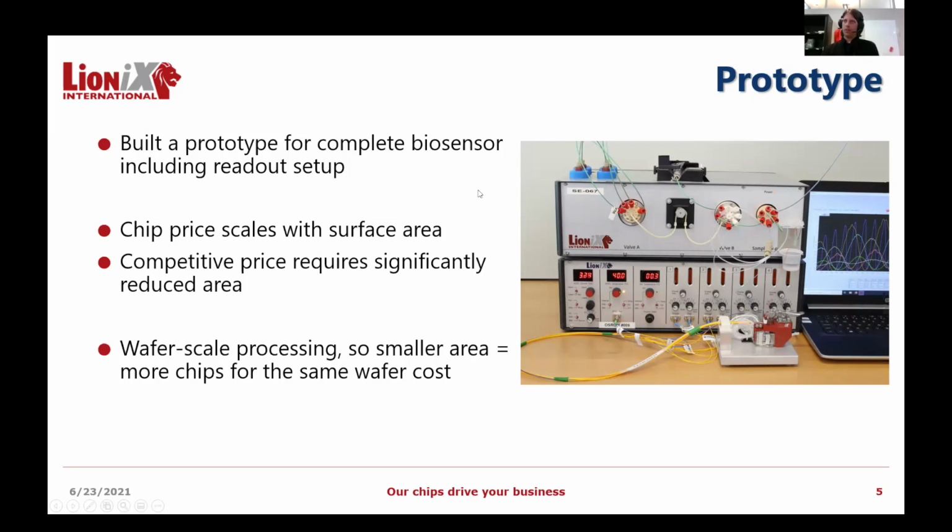Part of this whole setup, the part that we have been mainly concerned about in this specific project, is the chip size. Because you want to make a cheap product in the end. The chip price scales directly with the surface area. And we need to have a significantly reduced area compared to what we have at the moment to get to a competitive price for this kind of biosensor measurement chips. Of course, what we do is wafer scale processing. So we process a full wafer. So if we make a smaller area for one chip, we can make more chips for the same cost of the wafer, because the wafer price doesn't change. So we want to make the chip as small as possible to get a reasonable competitive price.